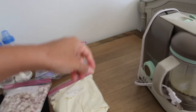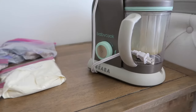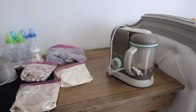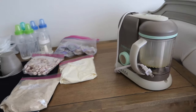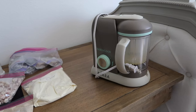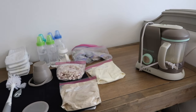So the first item I have is this baby cook Beaba, I think that's how you say it, Beaba baby food maker. These baby item names or product names are so odd, like Beaba, Boppy, it's just like the funniest names. My husband and I crack up about it, like who comes up with these names? Anyways, I would love to bring this with me so baby's not just eating pouch food the whole time, but we'll see if it fits.